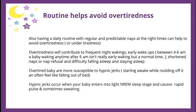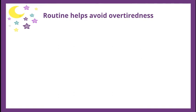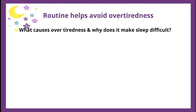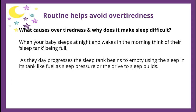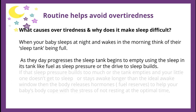As I said, hypnic jerks occur when our baby enters into light NREM sleep stages and causes rapid pulse and sometimes even sweating. So what causes overtiredness, and why does it make sleep difficult? When your baby sleeps at night and wakes in the morning, think of their sleep tank as being full. So as the day progresses, the sleep tank begins to empty, using the sleep in its tank like fuel as sleep pressure, or the drive to sleep, builds.